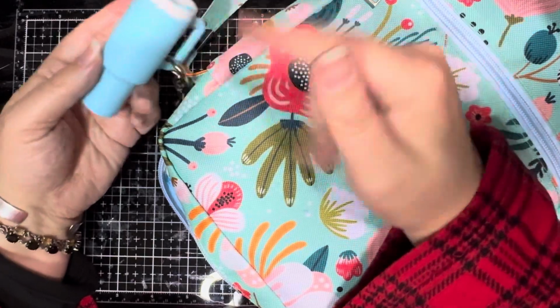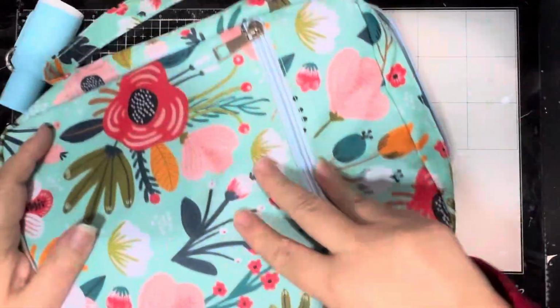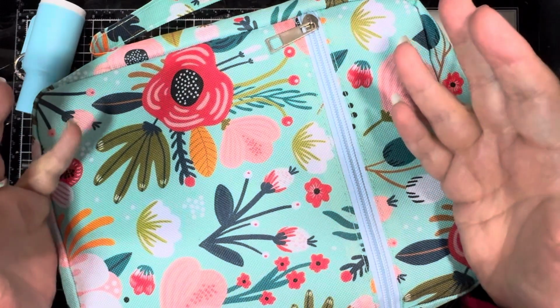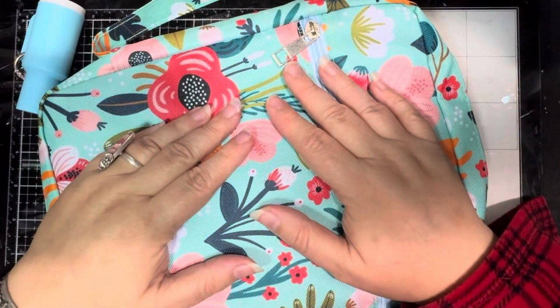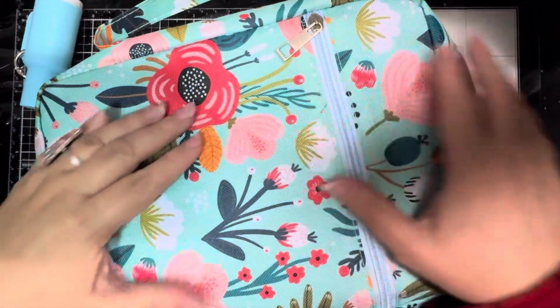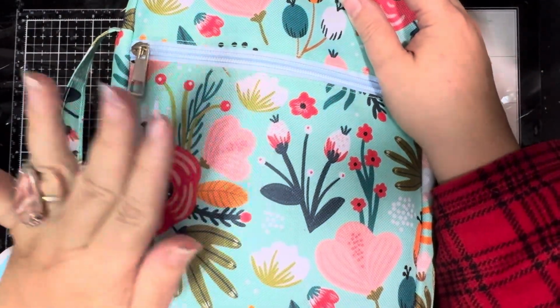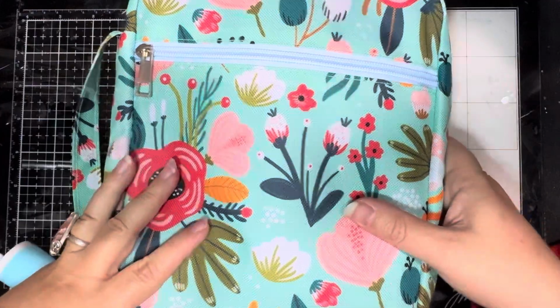I got this on Temu, and I got this on Temu. This is supposed to be for a Bible. I'm begging, we ain't using it for that. But power to you if that's what you want to do with it. Power to you. So I thought this was really a pretty bag.